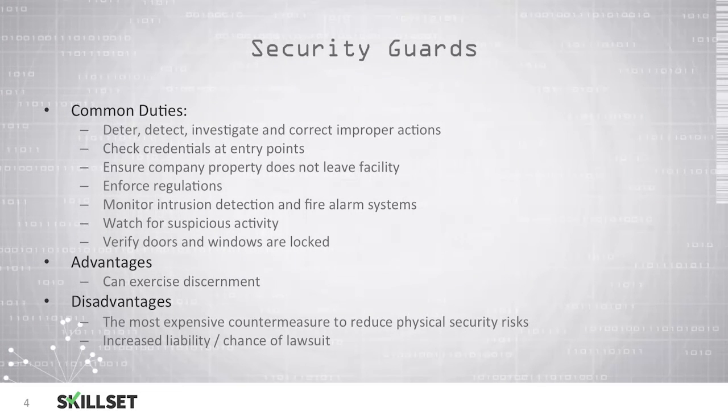You can also use them to check individuals as they leave the facility to make sure that they are not taking your company equipment out of the building. They can monitor your alarm systems, both intrusion detection and fire alarms. They can enforce regulations and look for suspicious activity, and at the end of the day, they can make sure that all of your doors and windows are properly secured.